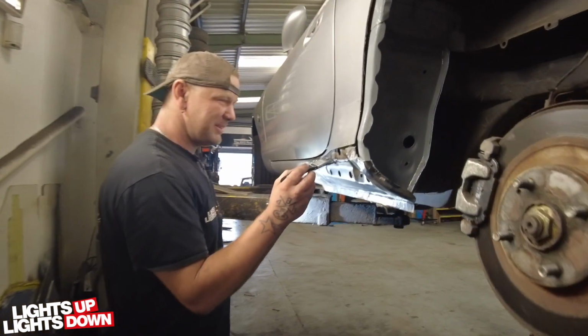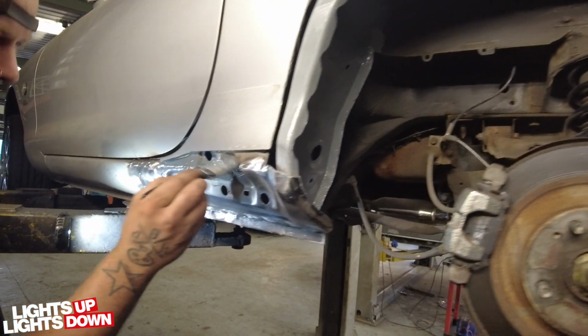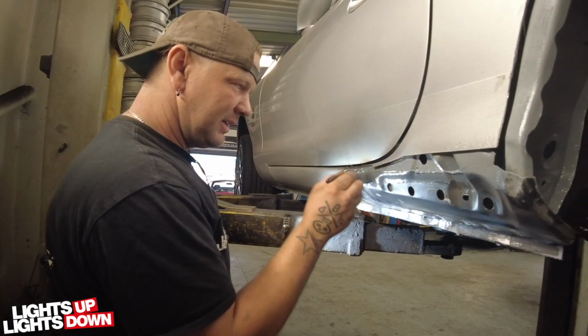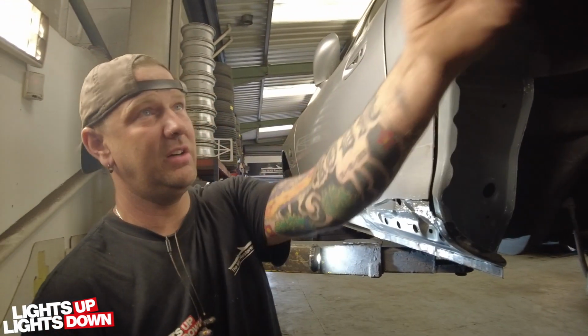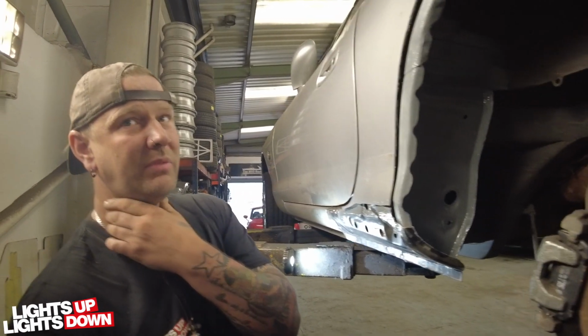So Grant started cutting this one open, didn't he? He did. There was no videos done of this. So this one's in for both rear seals and arches, inner seals and seal in plates. The inner arch is all still intact, so we're using them again. Oh, that's good. That's a bonus when it's like that.